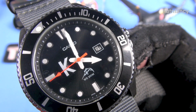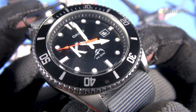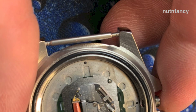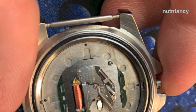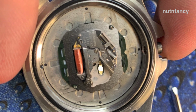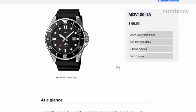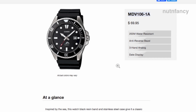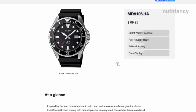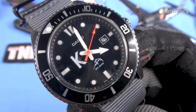programmed this MDV 106 1 Alpha 1. This will be unlike any review on it you've ever seen because it is programmed. So let me go over what I did. I took this watch apart from the start. I took off the cheesy plastic black resin strap, which I don't even have with me anymore. I hate the strap that the MDV 106 comes with. Yes, it's serviceable. Yes, you can run it, but it makes me unhappy personally. And so I literally threw it in the garbage.